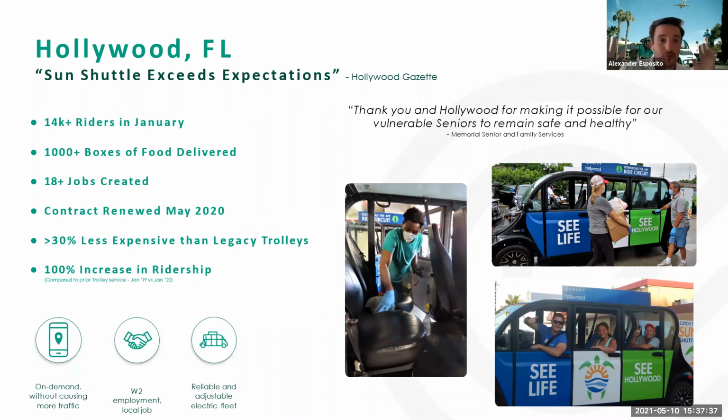shuttle. Again, we're not competing with shuttles. We think they're great when they're used for longer distances. But in this case, it was widely adopted by the community. We saw ridership almost double what the previous shuttle was doing, and we were able to do that at a significantly lower cost, all the while not burning any gas and doing this with fully electric vehicles and a local workforce.